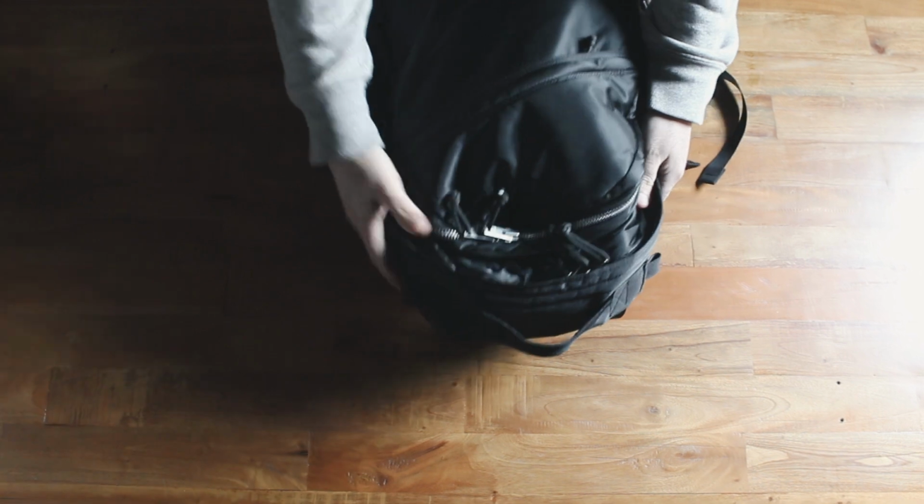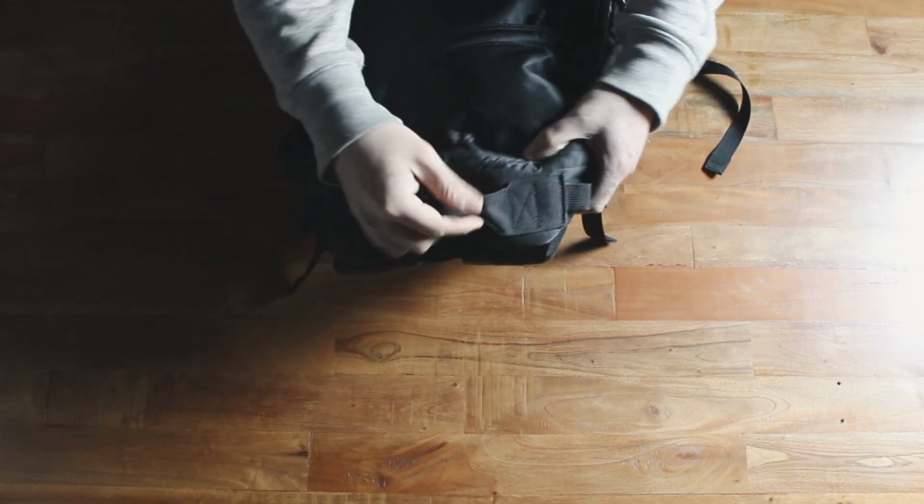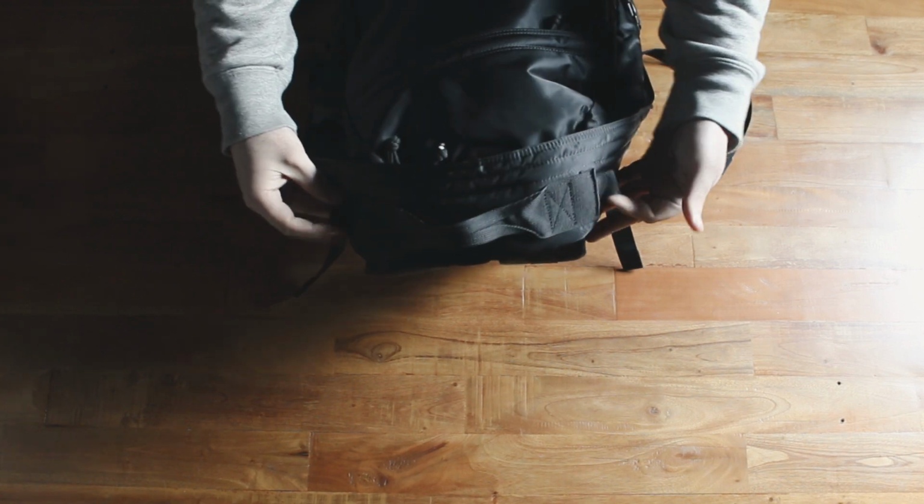The top handle is very reminiscent of something like recycled firefighter hose, I guess you could say. It's just two pieces of webbing wrapped upon itself, and there are these two little things here where you can hang stuff if you want.